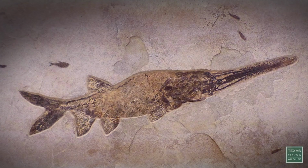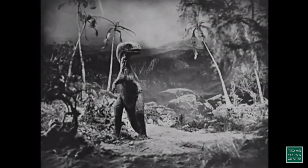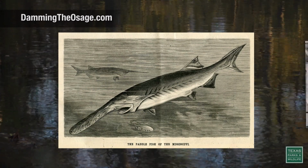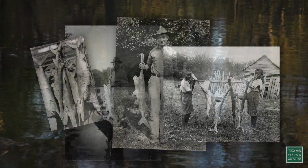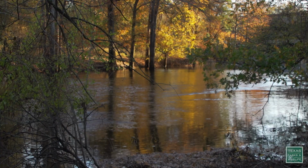Paddlefish are living fossils, a fish species older than dinosaurs. While they may be the oldest surviving animal species in North America, they need some help surviving mankind. Historic harvest for meat and caviar has pressured populations, but the greatest threat to paddlefish has been how humans have altered their habitat.